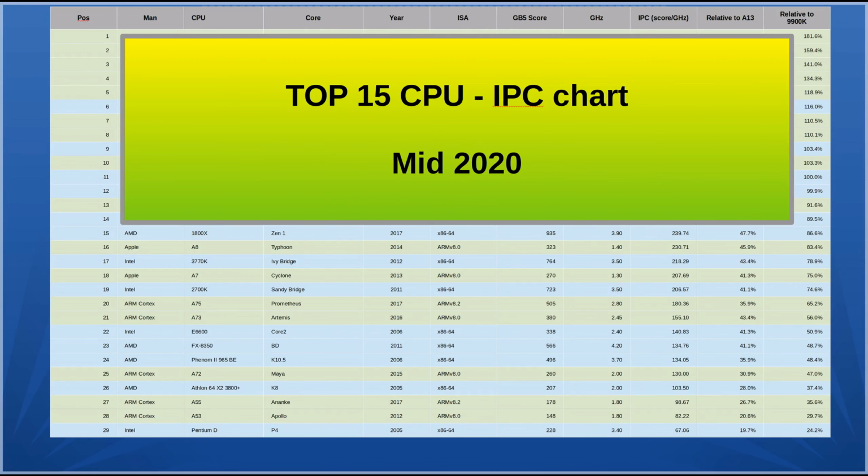Another interesting thing to be mentioned here are those Cortex cores A73 and A75, which right now are powering the majority of smartphones. And when we compare the IPC, even of mid-range and cheap smartphones, the IPC is not bad actually. It's way lower than the Zen 1 architecture, but it has a higher IPC than the Core 2 Duo. It was a great CPU at the time. It has a better IPC than Phenom 2. So it's actually not a bad architecture.